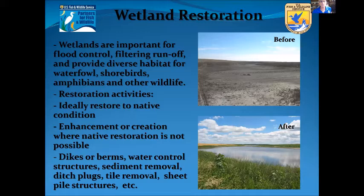So what I'm going to do is just talk about wetland restoration through the Partners Program for the sake of this workshop, although we do a lot of other stuff too. But we all know that wetlands are so important out in the watershed for the many values and functions they have, acting as a sponge on the landscape for flood control, filtering runoff, and providing wildlife habitat for a variety of different wildlife.